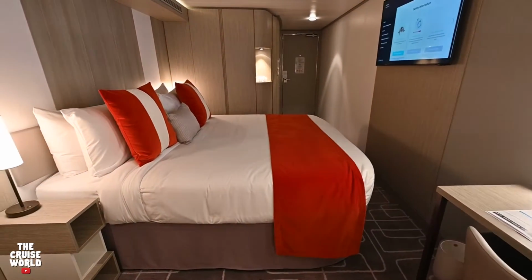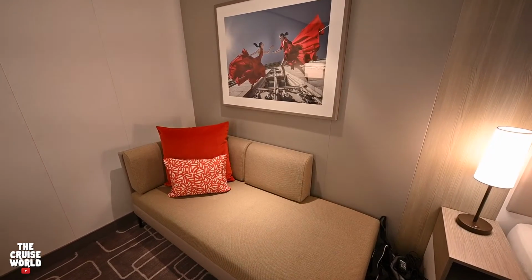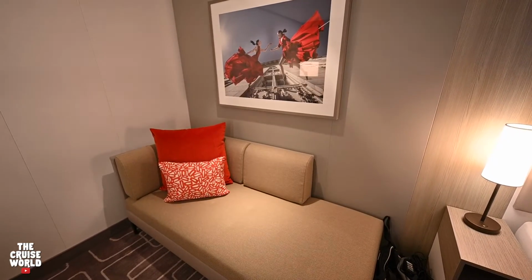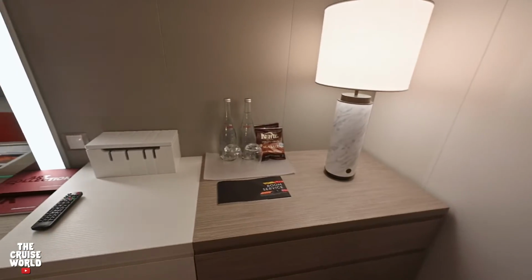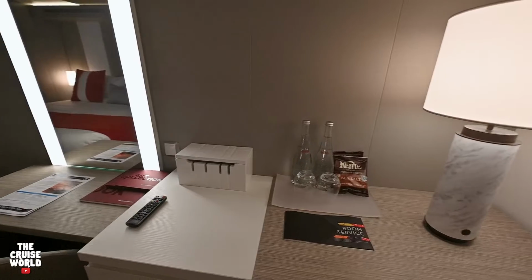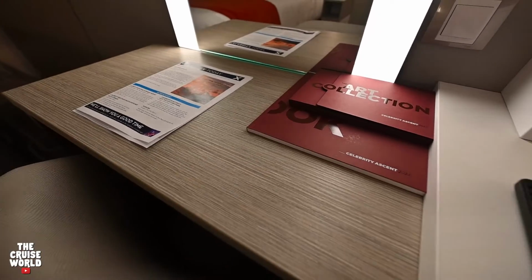One thing that a lot of inside cabins lack is a sofa. We were so happy to see this when we walked in, as an extra spot to pop a squat is always nice. Now we're taking a look at the nice sized desk area. Over here there's a chair and a lighted vanity mirror.